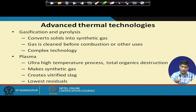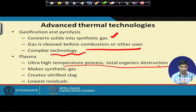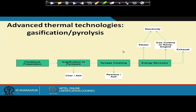In terms of advantages, we talked about that for incineration a little bit earlier as well. Gasification and pyrolysis convert solids into synthetic gas. Gas is cleaned before combustion or other uses, and it's a little bit more complex technology compared to a regular waste incinerator. Plasma is a very high temperature process with total organic destruction, mixed synthetic gas, and vitrified slag, with the lowest residual among the different options, but plasma requires lots of energy. So it has to be energy neutral, if not energy positive. But most of the time people are afraid that a plasma system will actually be energy negative, so you will be inputting more energy to run the system than getting out of it. That may work okay for hazardous waste and also for biomedical waste. For municipal solid waste, since we have so many other options, this may not work in the long term unless it's at least energy neutral, or ideally you have more energy coming out.